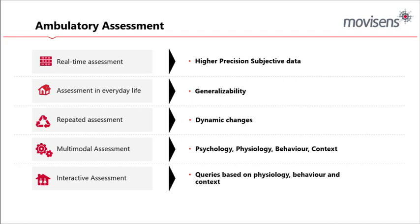And our favorite thing, which we've been at the forefront of over the past 5 or 6 years, is interactive assessment. So sending queries to the participant based on what they've been doing, so on their physiology, their behavior, or the context. We can actually utilize these things as triggers for just-in-time adaptive interventions or just-in-time interventions, and actually find a way of getting more data about the motivations and the intentions behind certain physical activities or the consequences of them. Now, onto our main topic.